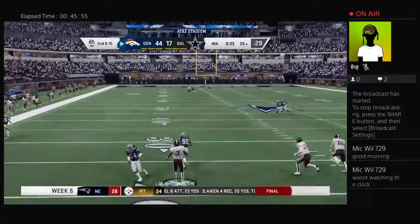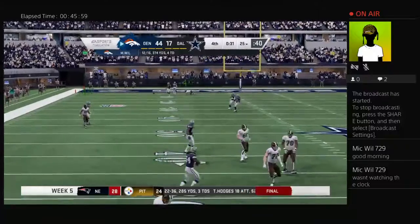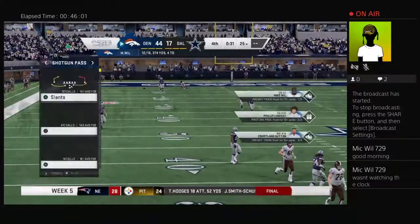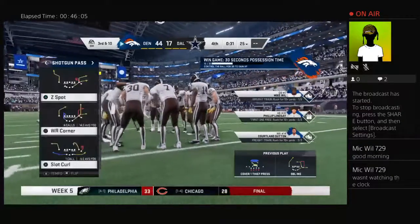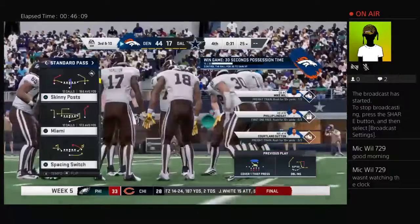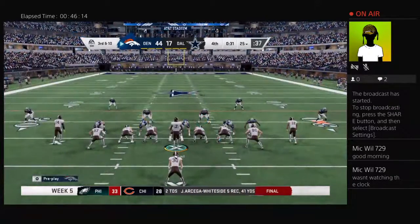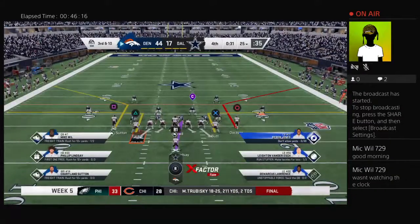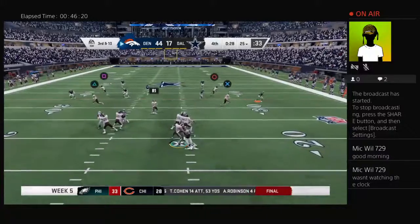A deep ball for Dotson. And that will be incomplete. Tried to dial up the long one way out there, but it'll be 3rd down. Fourth quarter, you've got the big lead. If you're coaching, Charles, you still taking shots like that downfield? I'd be a little more concerned with running some clock and making sure you're taking care of the lead, because if you keep flinging it around, you throw a couple of picks, you can put yourself in jeopardy.